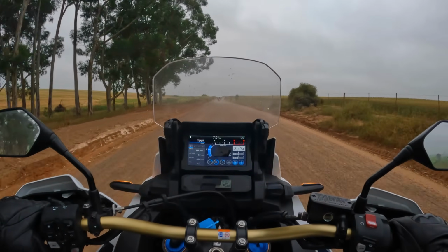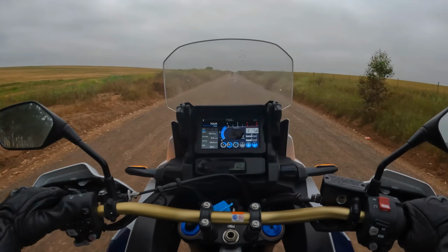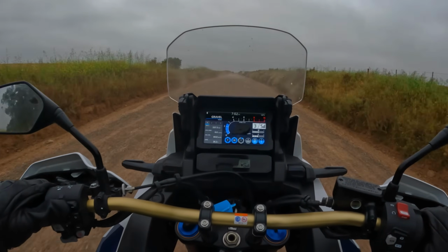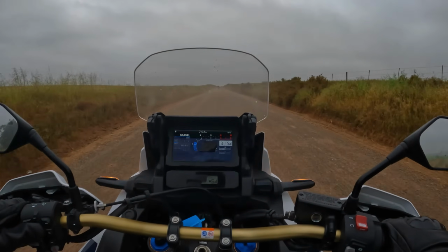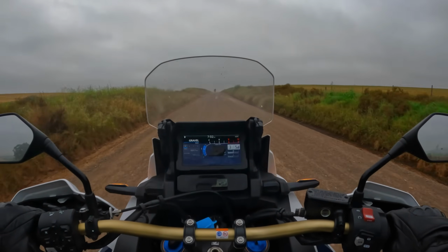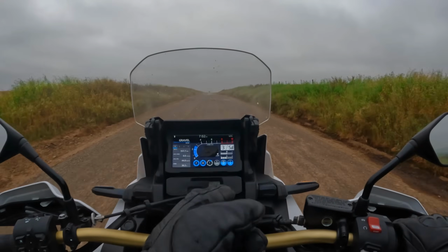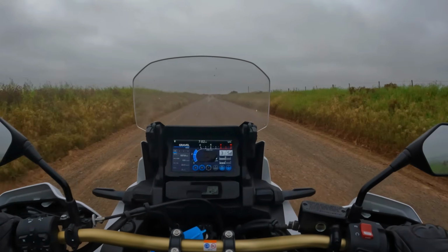Okay, so we've officially arrived on some gravel roads, and now what you want to do is hit this button over here, switch it to gravel mode so that the suspension can adjust to the conditions. I can already feel the bike is softening up. It adjusts the damping, the preload, and as you can see, the suspension has gone from hard to soft. Soft in front, soft at the back, all with the push of a button.